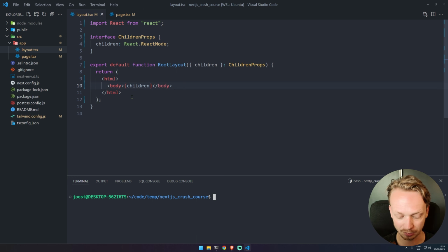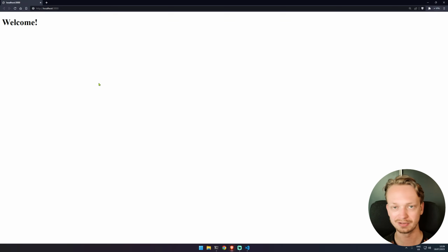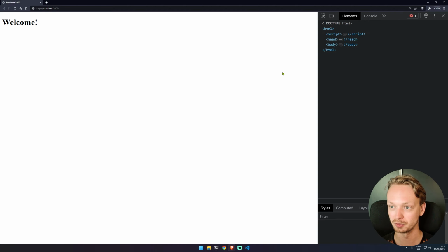Let's try it out. We can run that npm run dev script. And this is going to start it on localhost port 3000. So let's open that. And this is a development server, so you may sometimes see it loading for a moment. It's doing all kinds of development stuff. You won't see that if you use the build command to create a production build. But here we have that h1 welcome. And it's added, of course, to the HTML structure.